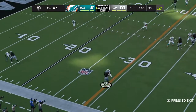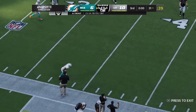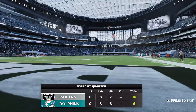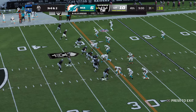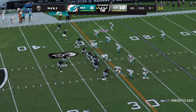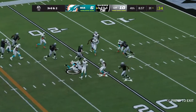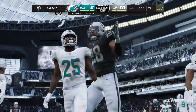Second and 3. And he will find his man on the outside. He's going to be out of bounds on what's going to wind up being the final play of quarter number 3. So they'll get a little extra time to come up with his 3rd down play as we've played 3 quarters. This is the National Football League on EA Sports. And he's going to get this down near the 20-yard line.